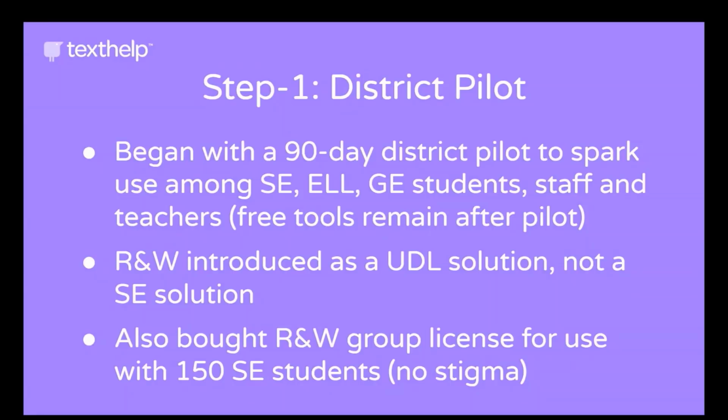So Stacey, this slide details the start of your Read&Write journey that really began several years ago with the district pilot for all students. After the pilot, though, the free student tools in Read&Write were still accessible for all Plymouth-Canton students. And those free tools include text-to-speech, hover speech on the web, and the translation tool, which is perfect for your English learners, and then the practice reading aloud tool to help struggling readers.